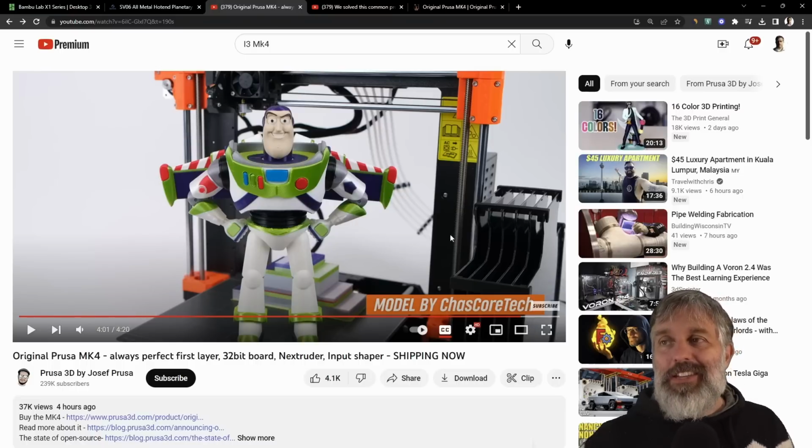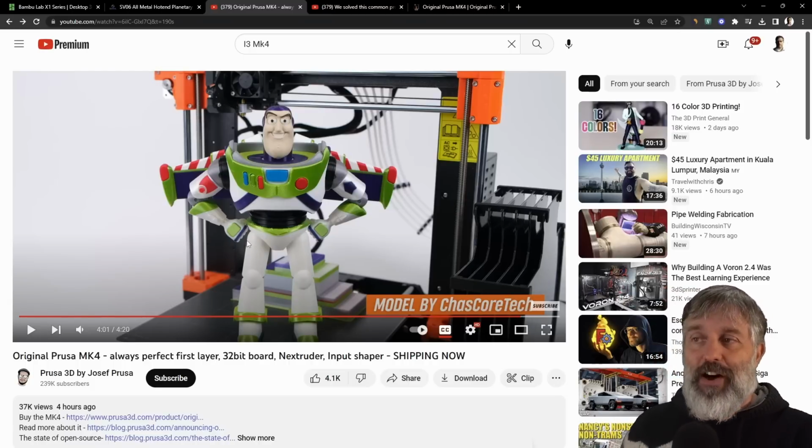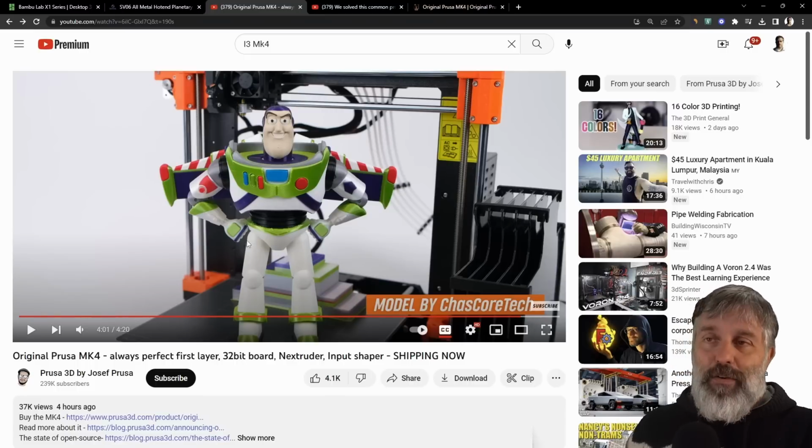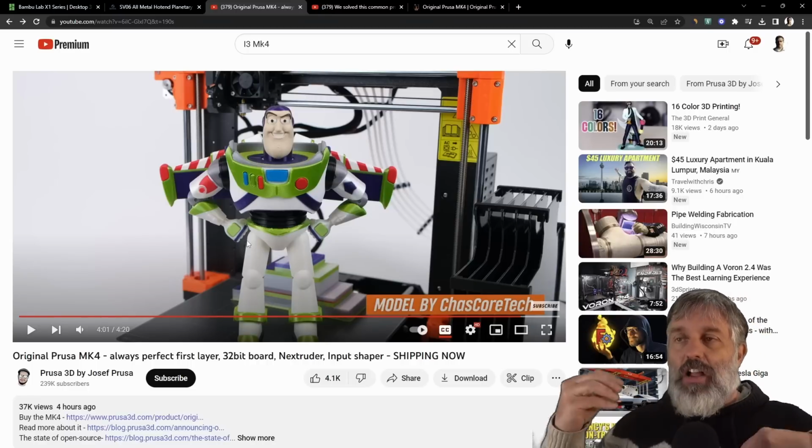And also, I don't know what they've done to the MMU2 or MMU3 now to get it to work, and they're claiming it's flawless. But the MMU2 is notorious on the internet for just being crap. They should be ashamed that they even still sell that product. Just let everybody down who tried to use it. And the reason is because of the stringies when you're retracting filament to change colors and whatnot.